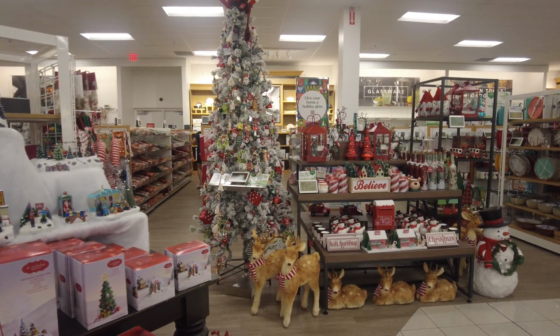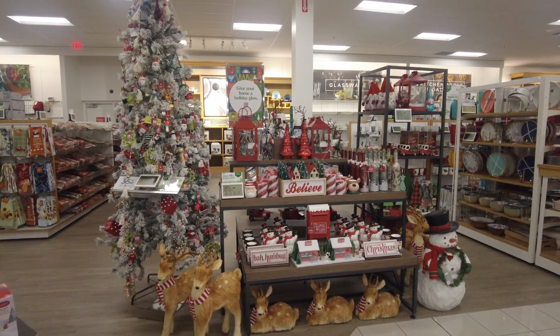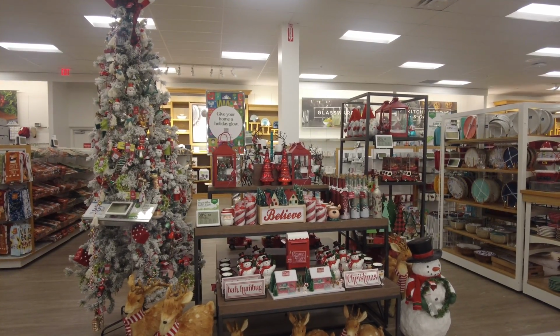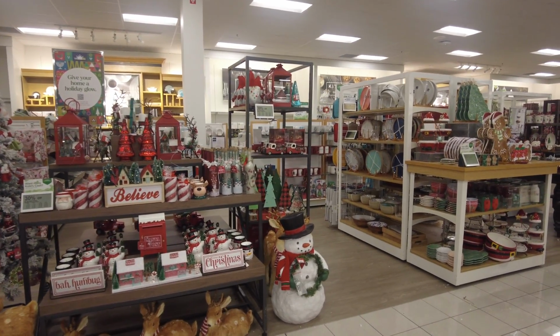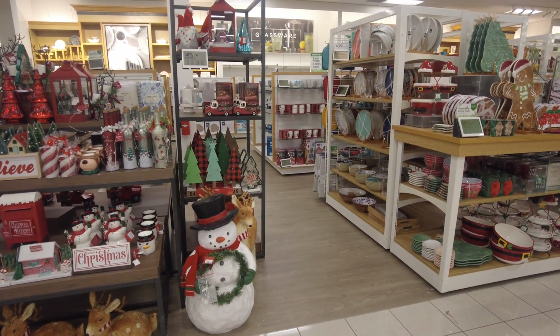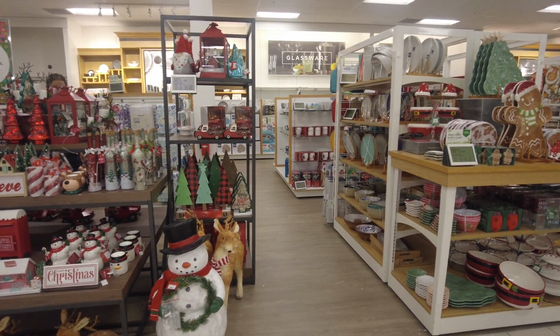They have these frosties there too. And you can see that big Christmas tree, which looks absolutely beautiful. All the white and reds of Christmas are here, so I was getting a Christmas vibe from here. So I really wanted to share this with you. And you can see how amazing and how beautiful it looks.